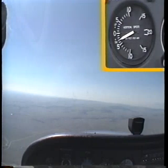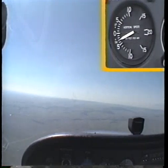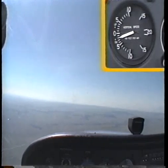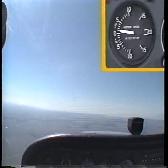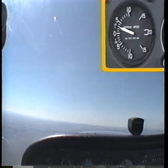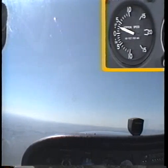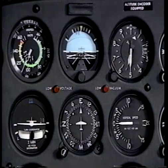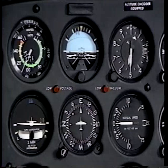One of the most valuable uses of the VSI is that it immediately provides you with trend information when you begin to gain or lose altitude. After a few seconds, the VSI stabilizes and displays the actual rate of altitude change. Although the pitot-static instruments provide you with essential flight information, you need to use them in conjunction with the other instruments to precisely control your airplane.